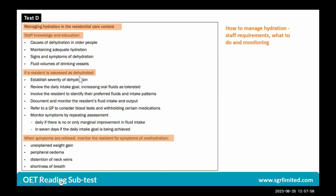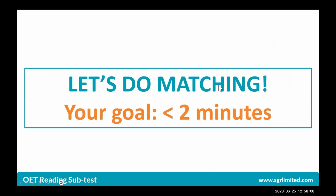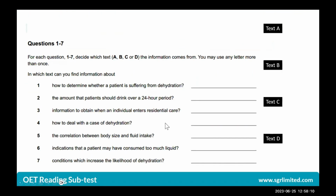So let's test it out now that we've had a look at this A, B, C, and D. Hopefully you remember what they all are. And let's go and find out how to do your matching. So answer questions 1 to 7, if you remember what they are all about.